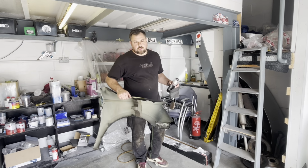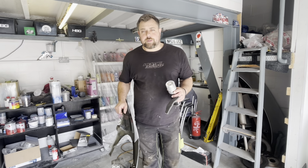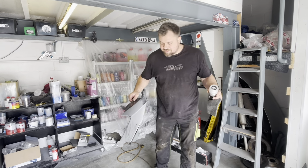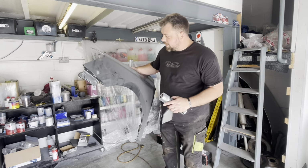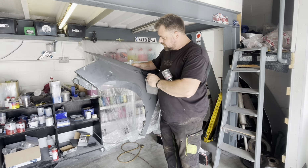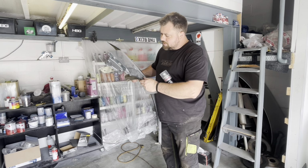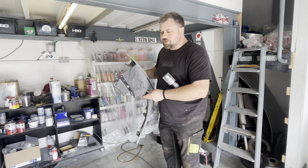So the little Skoda Fabia outside, you know that needs a wing, and I want to possibly get that in tomorrow and test fit the new wing on it. So I'm going to show you a little trick. Obviously the car's black at the moment, right? And I've got tape stuck to my feet and everything. The wing we've picked up is a kind of dark grey with silver wheel overspray all over it.